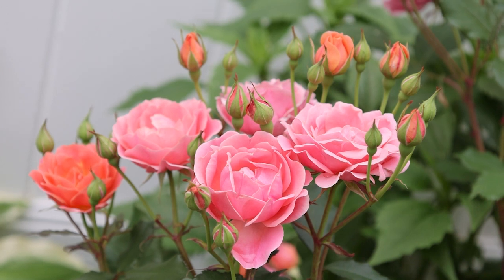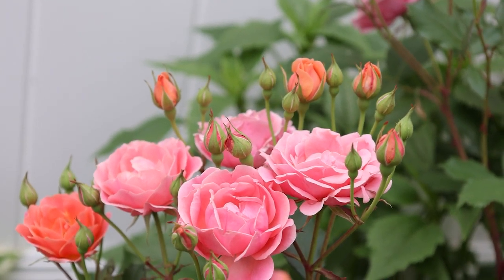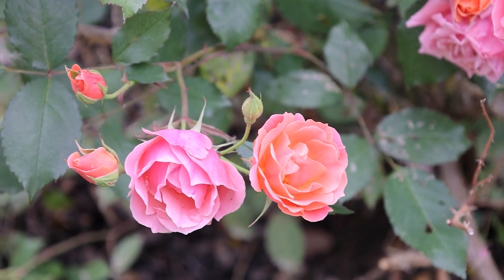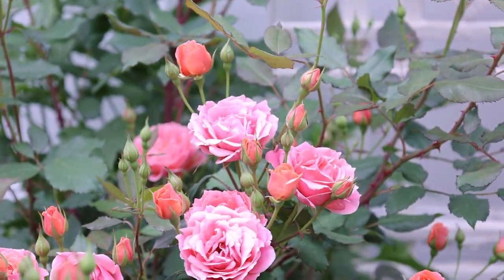And these will bloom twice. I'll have to deadhead all this. Look at all the buds. How those two, one's pink and one's coral. Gorgeous, huh?